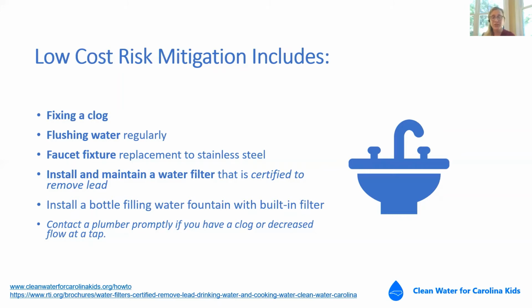Third, changing your faucet fixture to a new stainless steel fixture can get the lead out in certain cases.